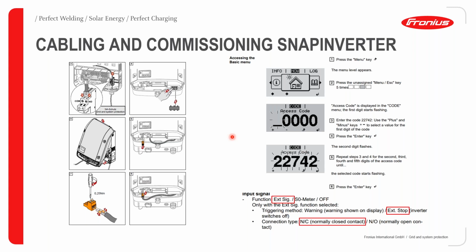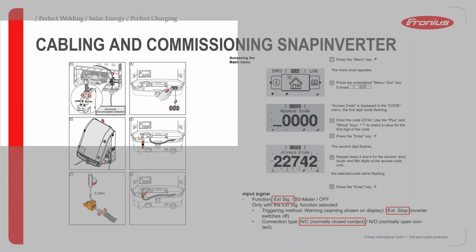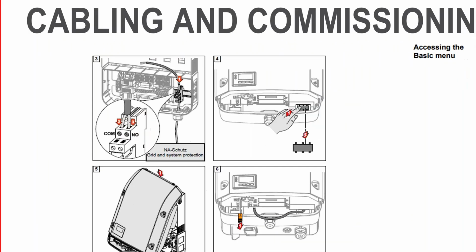So let's now go to the cabling and commissioning of GS protection for Snap inverters. So we have illustrations here to show us how this is done. To make it a bit clearer, let's see if we can zoom in a bit so that we can have a clearer view. Great, this is good.